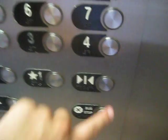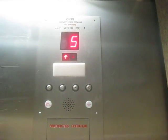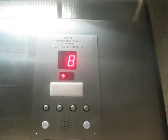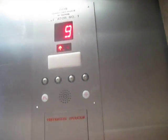Wait, this is Shoalwater. Oh, going down? This is going up, actually. Yes, we're going up. What floor would you like? 9, thank you. Okay. Come on, stand back. Come on. Have a good day. You too. You too. Come on. Going up.